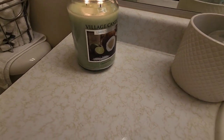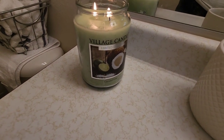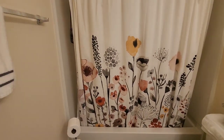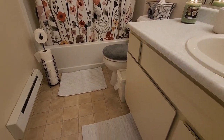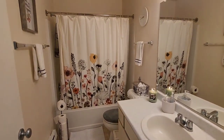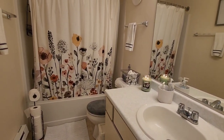And then I did scoop up this candle. It just smells so good. So I'm excited to just take baths and stuff like that with the candle. But yeah, that's just a little bit of a reset of the bathroom. It just feels so much better. I had cleaned all of the rugs, so the rugs are all nice and clean. But that is the bathroom before and after. Oh, it feels so nice to have a fresh, reset, clean, organized bathroom.